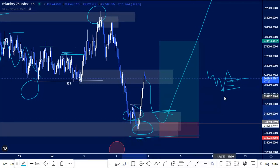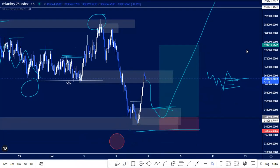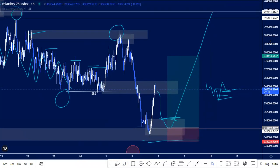It's an opportunity as well for those that are not even in. Don't just jump in anyway. The market has specific zones that you must buy. You don't just enter in just because the train is moving. You don't just jump in anyway.